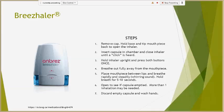So some concerns with this inhaler, and I believe there was an ISMP report about the capsule being loaded directly into the mouthpiece and then inhaled and/or aspirated instead of being loaded inside the device. So that is definitely a concern for cognitively impaired users. That should not happen.